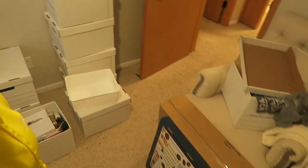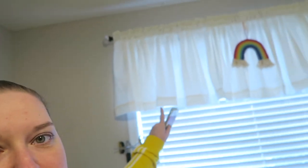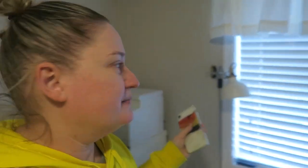It is a disaster zone. I still have so much stuff to pack, you guys. The nice thing is I don't have to pack anything that's on the walls, like functional things that are on the wall. Decorative things that are on the wall, I take with me. But this shelf, I don't have to take with me because that's part of the purchase, as well as the curtains. Not the rainbow, but the curtains are part of the purchase, as well as the blinds and that stuff. Oh, and then also these lamps. So basically anything functional affixed to the wall is how we did that.